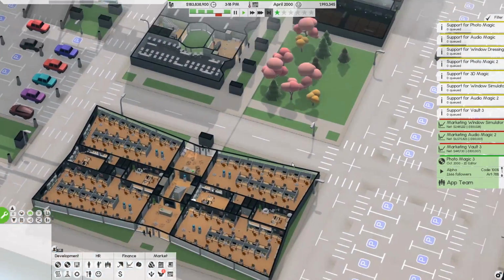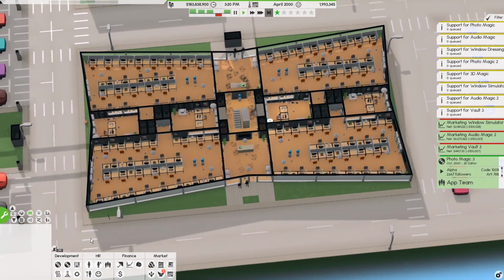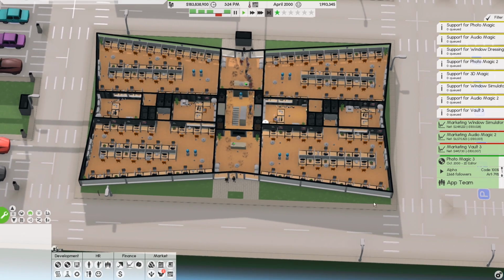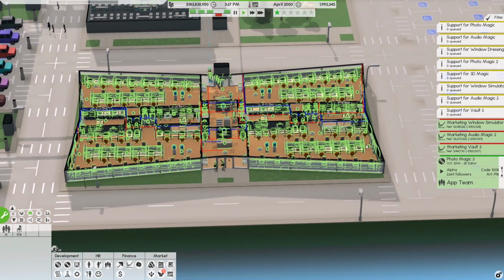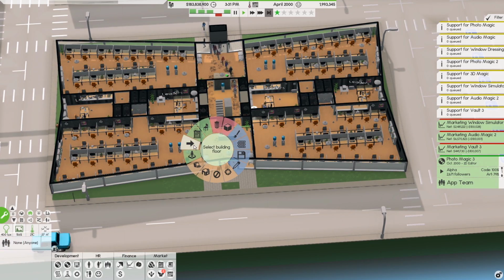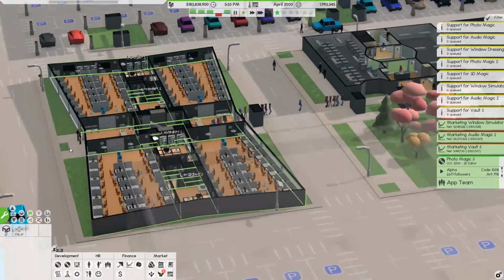Obviously, we need a place for all our cleaners and that. Which, by the way, let's go ahead and start doing some staff, get some staff for this building. Now, I have to select this like this. Oh, I guess I can select the rooms differently. Because if I do this and say select entire floor. Oh, actually, this one's fine.